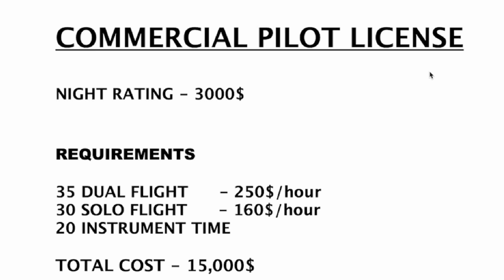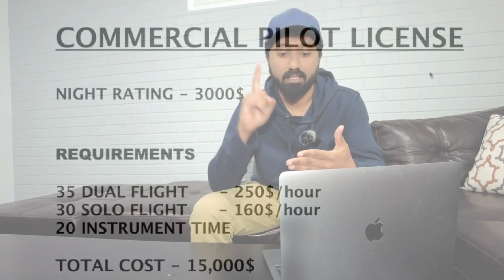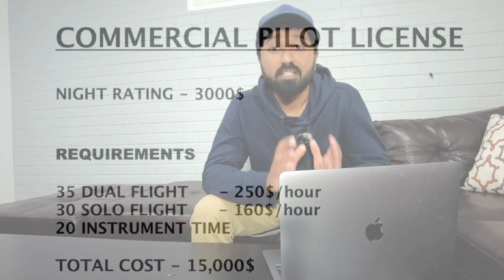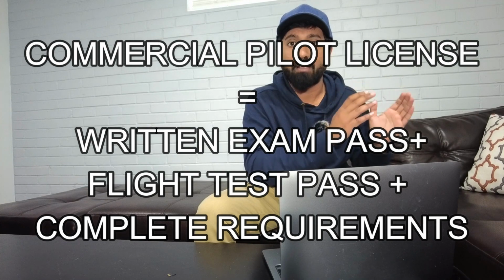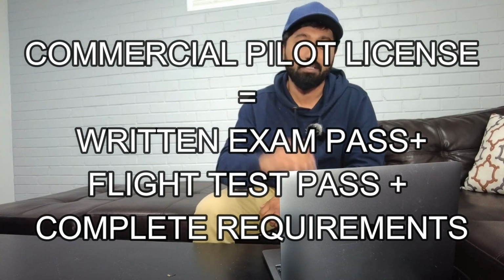So usually this is what people do: private, night rating, time building, and then they get their commercial pilot license. So to get your commercial pilot license signed off, you need the total requirement, which is 200 hours in total and 100 hours solo flight. If you don't meet that, you will not get your license signed off. Doing a flight test is a different thing. Getting your license is a different thing, right? Doing a flight test doesn't mean you get your commercial license. To get the license signed off, you need to meet the requirements.